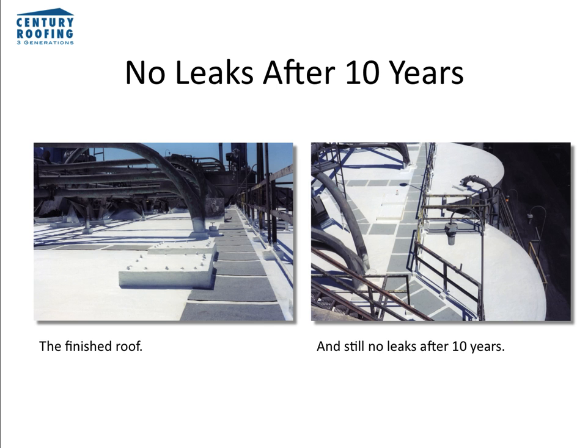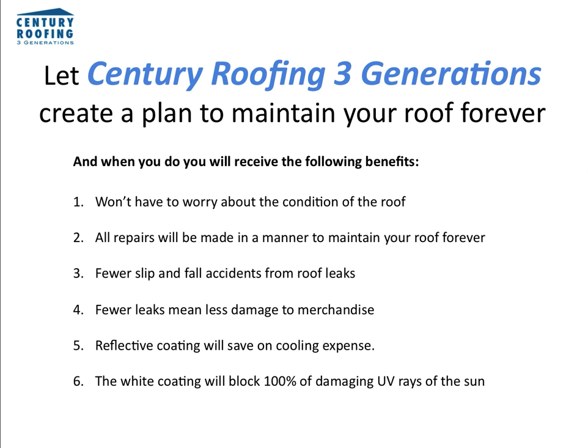Now imagine, if the maintenance system can hold up to conditions like this, it will surely be able to hold up for a long period of time on your roof. We've shown you why roofs wear out and what you can do to make your roofs last a long, long time. Why don't you let us create a plan to maintain your roof forever? And when you do, you'll receive the following benefits.